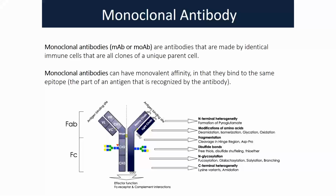So why monoclonal antibodies? Because these are antibodies made by identical immune cells that are all clones of a unique parental cell. They're very complex molecules. And this is why we had to prepare the environment all these years to start working on monoclonal antibodies, to develop the expertise, because they're very complex molecules with all possible post-translational modifications. And you can imagine that if you have to be similar to the reference product, you really need to adjust many things, you know, glycosylation, all kinds of modifications of amino acids and so on.